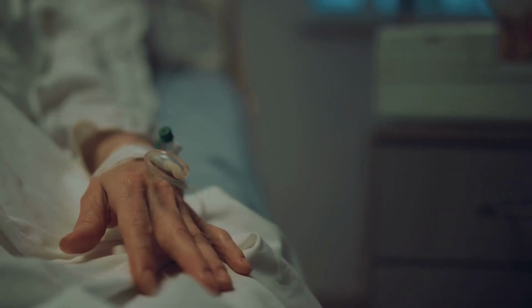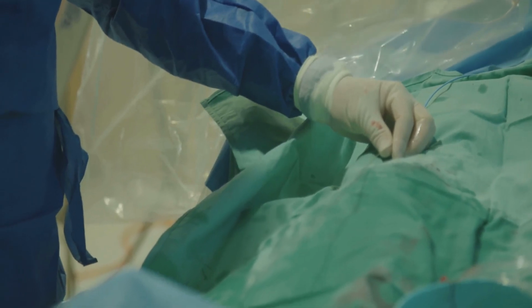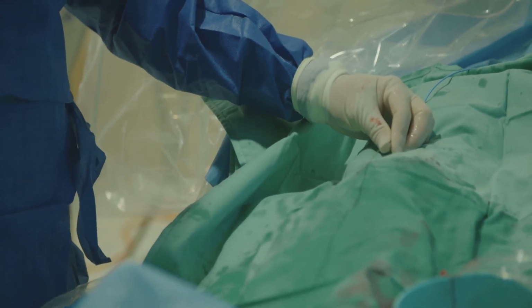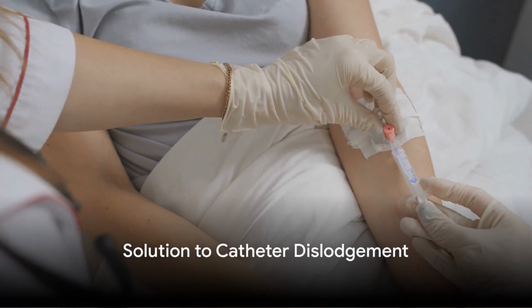These include proper catheter insertion and securing techniques, patient education, and the use of specialized catheter securement devices, but we'll get into those in the next segment. For now, let's remember that while catheter dislodgement is a common problem, it's one that can be anticipated and managed effectively. To prevent catheter dislodgement, consider these steps.